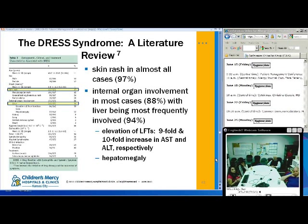So it may be closer to 100% that really do have some skin involvement. Internal organ involvement was the second most common symptom with about 88%, and of those, 94% was liver abnormality, defined as either hepatomegaly or elevation of the LFTs.